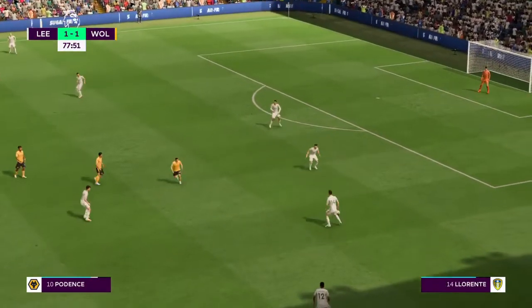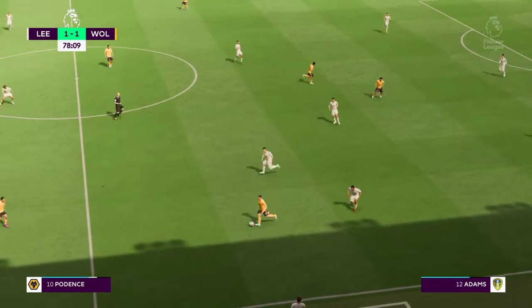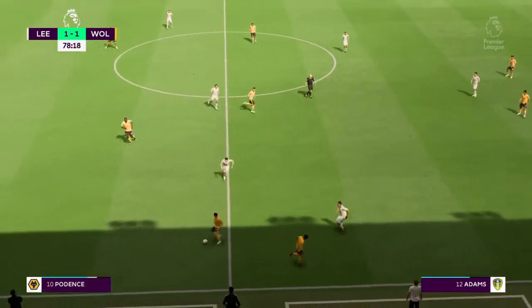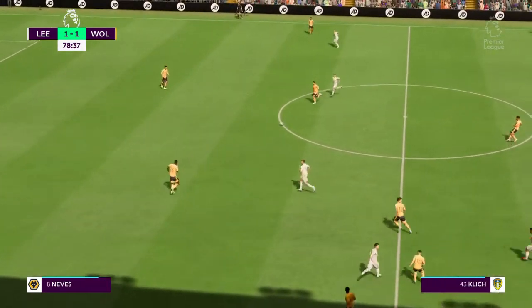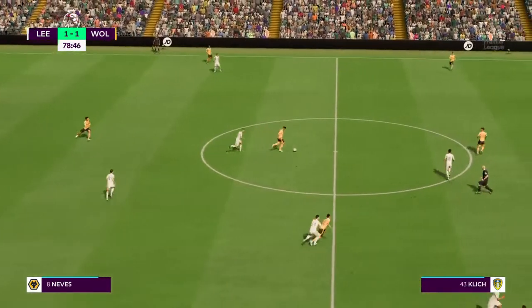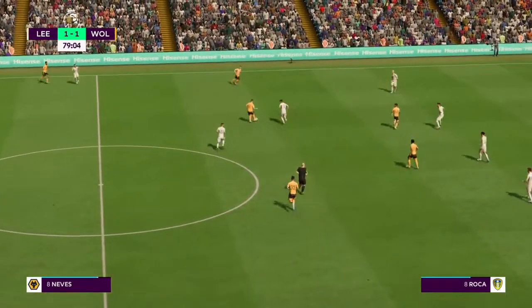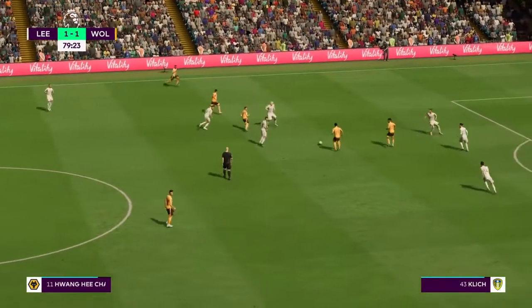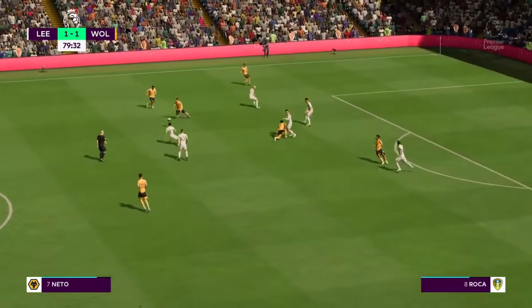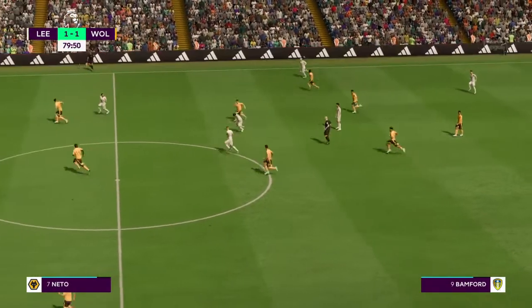And unable to keep possession. Willy Boli. It's with Ruben Neves. Pedro Neto. Wang Hee-chan. Well, not quite what he wanted to do with the pass.